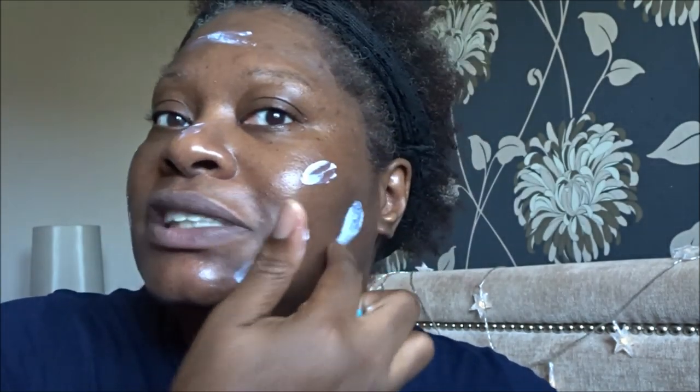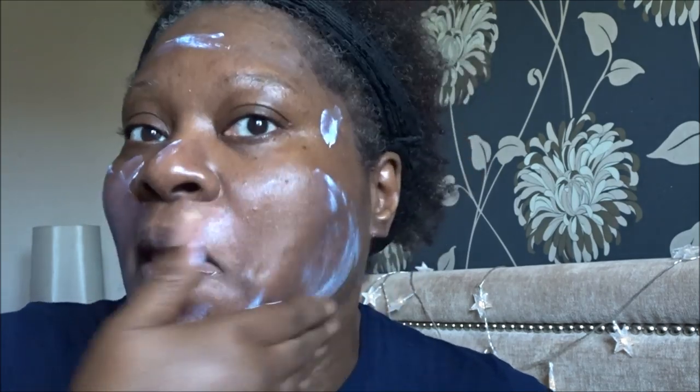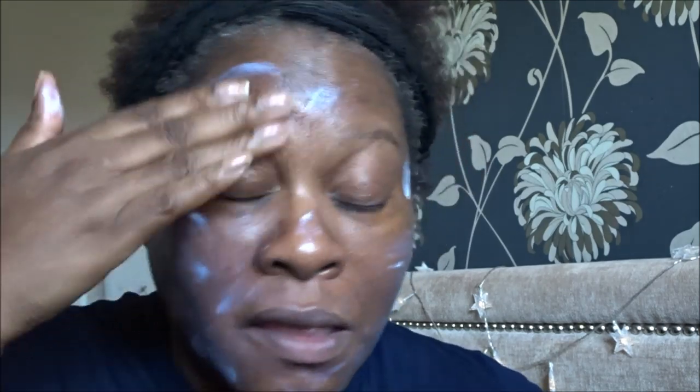Okay. I don't know if it's going to give me that weird colour, that sort of ashy blue tint, but we'll soon find out. Yeah, it's going to. So yes, it has left my skin looking rather purple and a bit odd, but there you go.